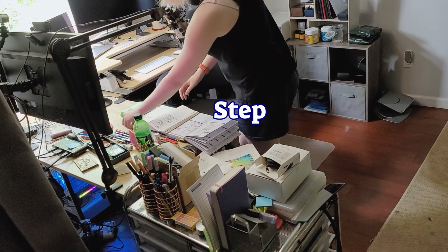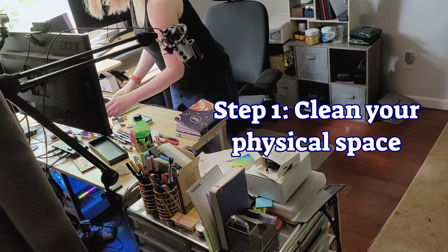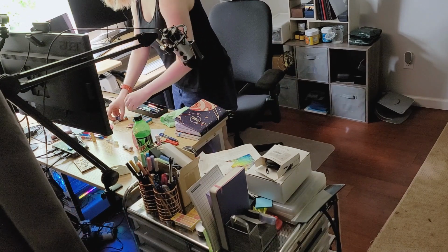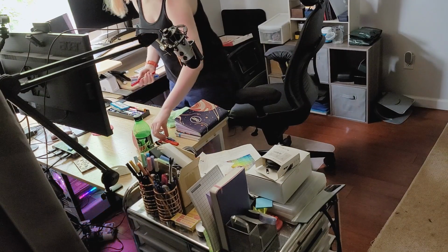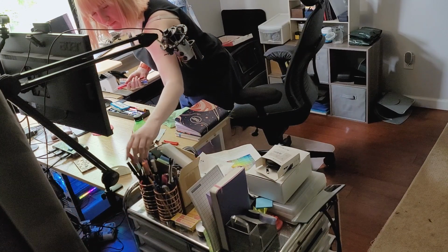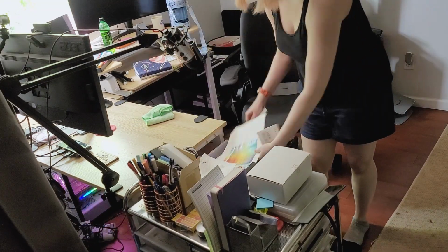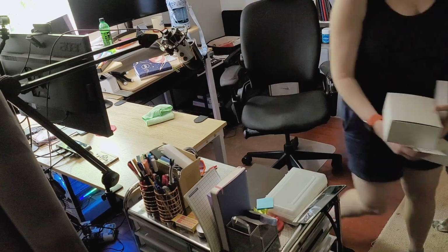Step 1 is to prepare your physical space. In other words, clean up. I've been trying to incorporate cleaning as more of a daily task instead of letting things pile up. So there's not much for me to do at the end of the month, but this is a good time to wipe down my desk, put things away, recycle papers or our package boxes. Things tend to collect on my desk and on the little shelf next to my desk. So I like to take time to clear everything out, get rid of all those stragglers, and start fresh.